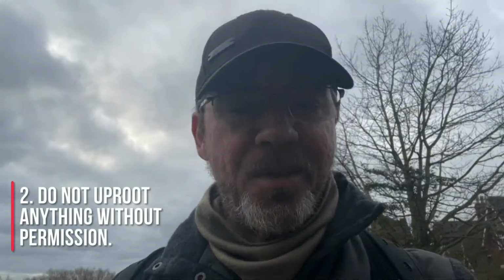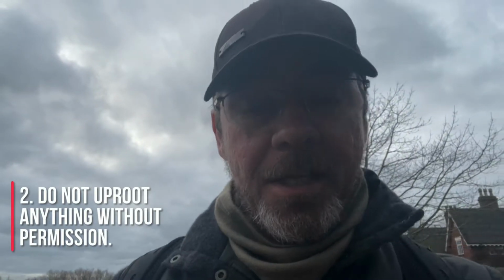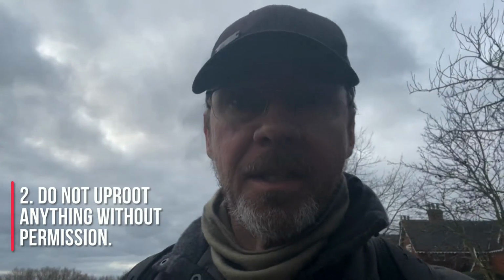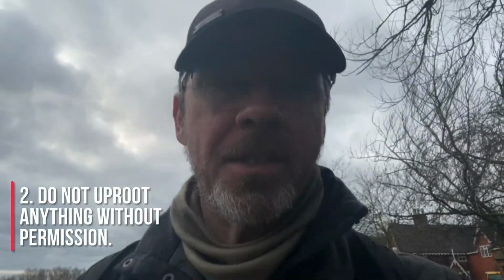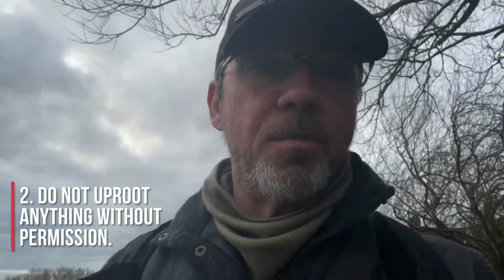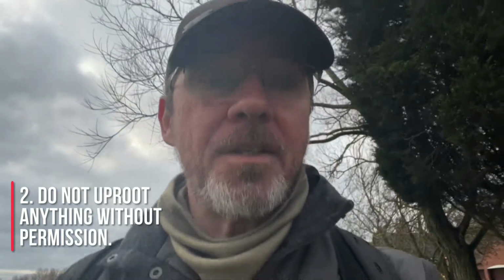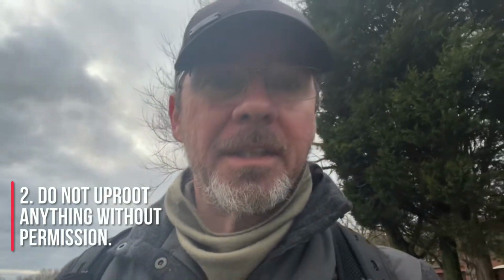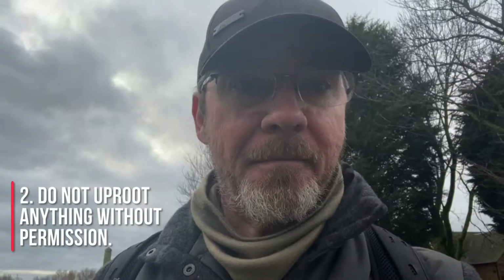Okay, so the second point that I wanted to make was that you cannot uproot a plant. It's illegal to do so. Whilst we have the right to forage for the 4 F's, what we can't do is uproot a plant. Unless, of course, it's on your own land, in your own garden, and you're the landowner at that point, and you can give permission to do it on that land.